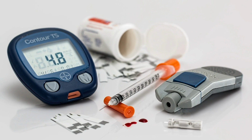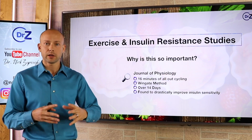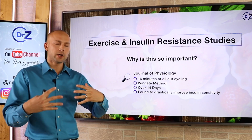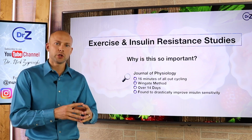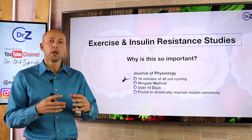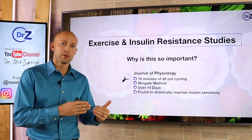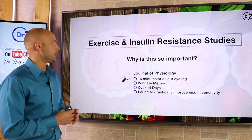Now let's go ahead and talk about exercise and insulin resistance now that you know about this, okay? Like I mentioned, it's really a complex thing in order to reverse this issue. It's not just about nutrition. It's not just about making sure that you're taking proper supplementation. It also is about making sure that you're getting proper exercise. It's that full lifestyle approach. And so let's talk about this now.